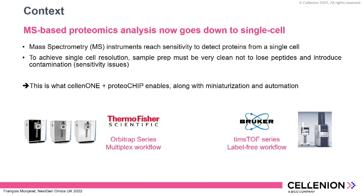The mass specs are, since a couple of years, maybe a bit more, sensitive enough to detect the proteins coming from one single cell. The big difference between transcriptomics or genomics and proteomics is that you can't amplify the signal here. So you have 1,000 proteins in your cell, and you can analyze only these 1,000 proteins, compared to 1,000 RNAs, which you will amplify to billions of pieces of DNA. So thanks to this technical improvement, we are now able to do single-cell proteomics.